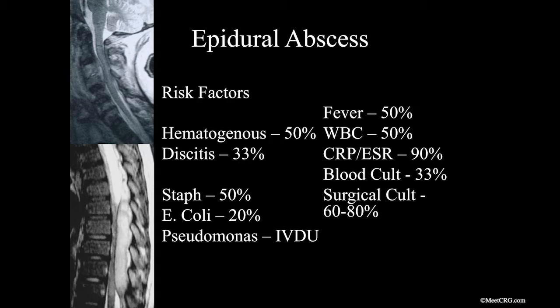Usually the inflammatory markers, CRP and ESR, are elevated. Blood cultures are only positive 1/3 of the time, and surgical cultures are only positive about 2/3 of the time. It is critical when you're treating these to get a bacterial diagnosis prior to starting antibiotics, if at all possible. Bacteria-specific, culture-specific antibiotics will be much more effective than empiric broad-spectrum antibiotics.